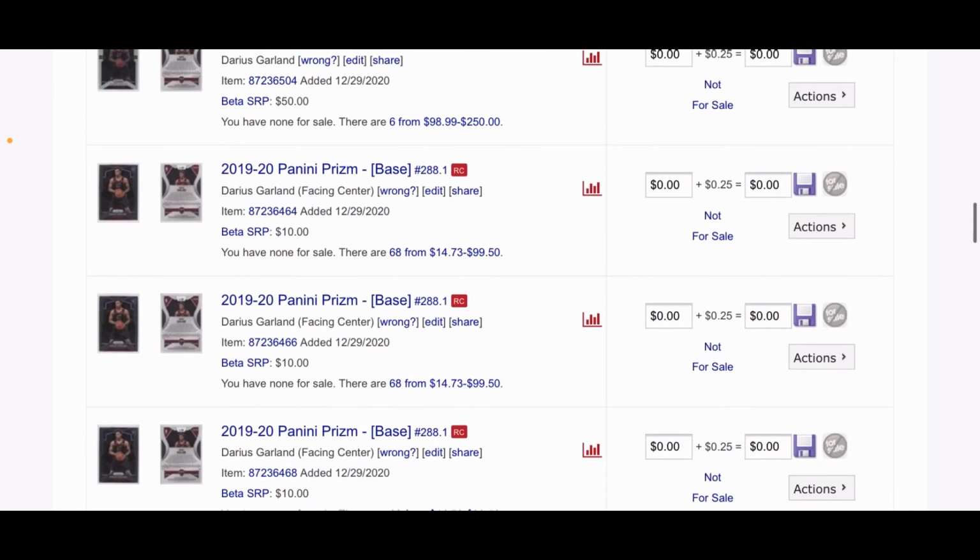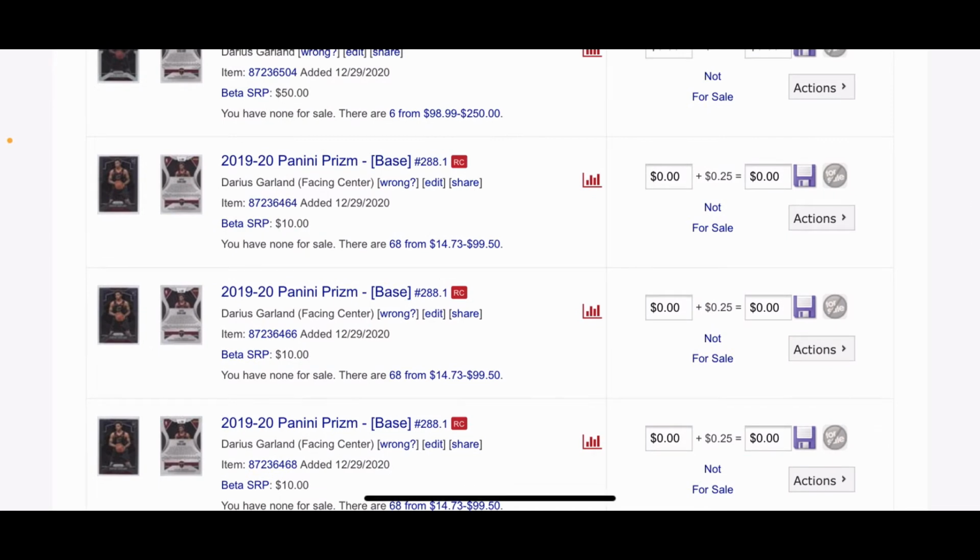Base prisms, again, these are free cards, so basically I'm only into them what I paid to get the cards uploaded, which is 35 cents. Cheapest one up is $14.73. And again, these prices are going up, so I might just start selling them little by little and just see if this price keeps going up and up and up.